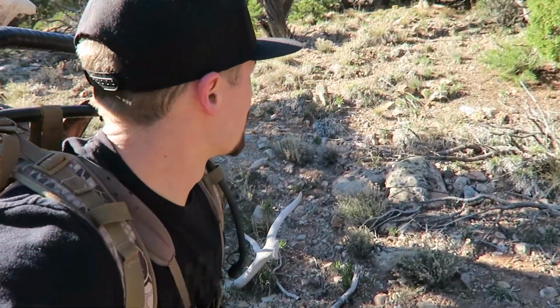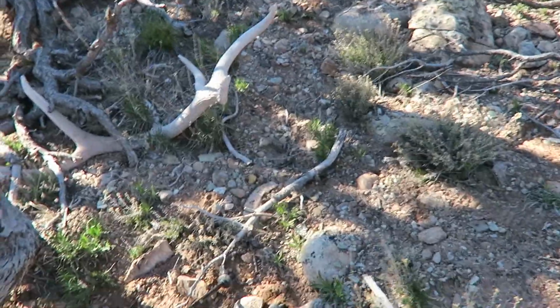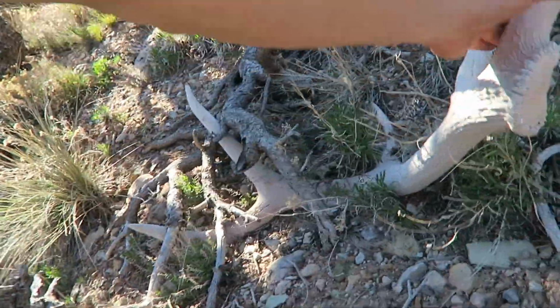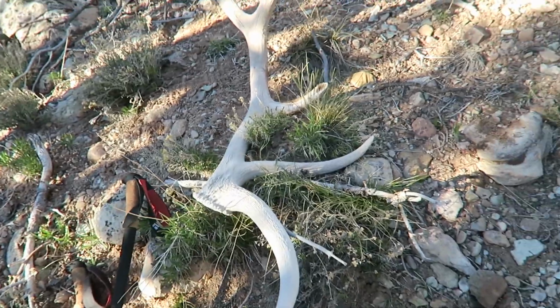Decided to switch gears and head over to this other spot that we've done well at before, just because it's getting late. We didn't start shed hunting till like 2:40. We hit some people tracks and went up a little bit and found that old sucker. He's got to have been there forever. Oh my gosh, ready to fall apart.